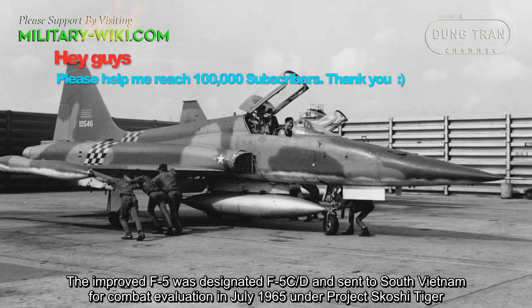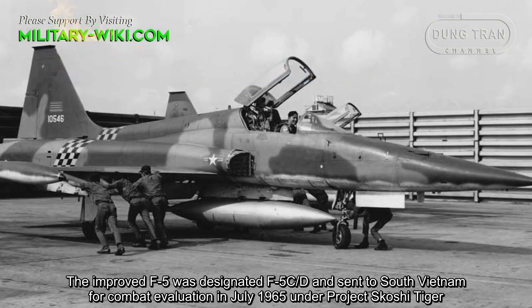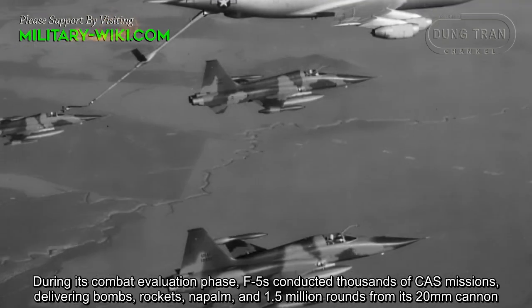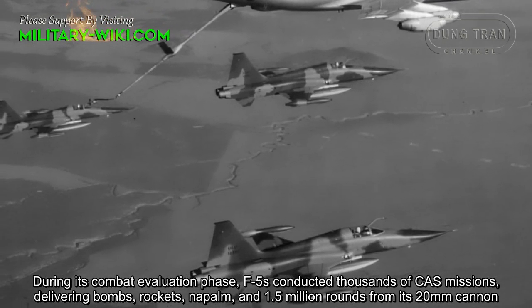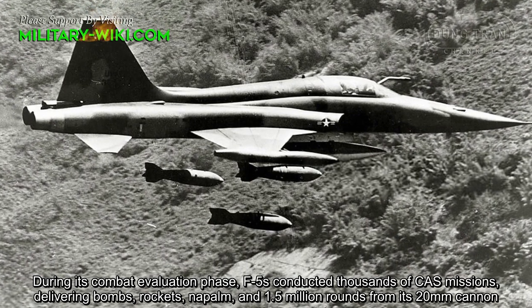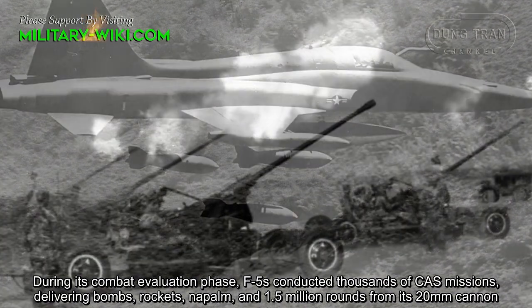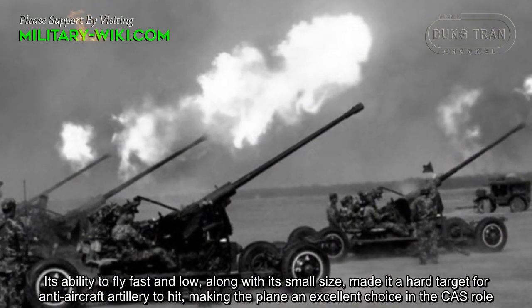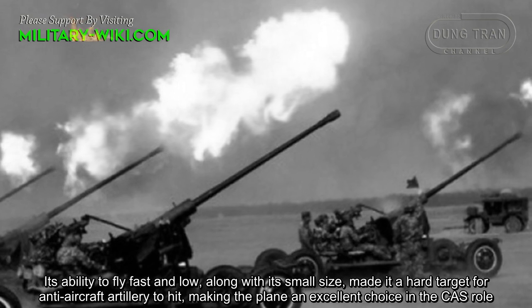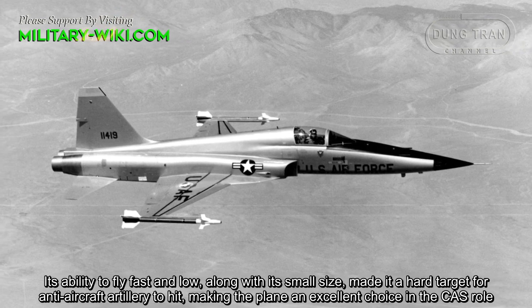The improved F-5 was designated F-5C and D and sent to South Vietnam for combat evaluation in July 1965 under Project Koshi Tiger. During its combat evaluation phase, F-5s conducted thousands of close-air support missions, delivering bombs, rockets, napalm, and 1.5 million rounds from its 20mm cannons. Its ability to fly fast and low, along with its small size, made it a hard target for anti-aircraft artillery to hit, making the plane an excellent choice in the close-air support role.